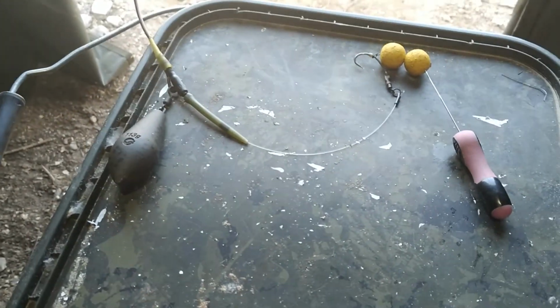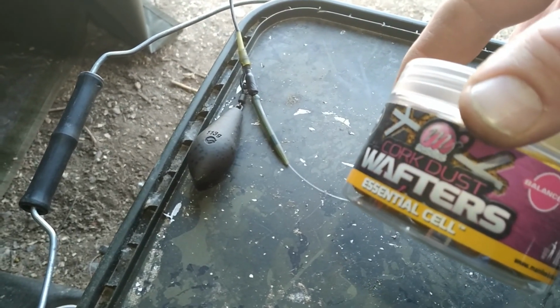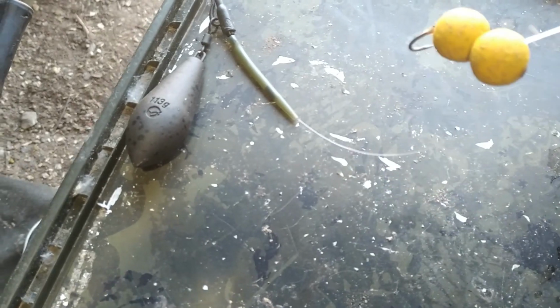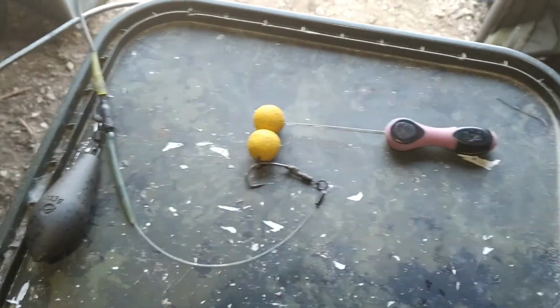So there's my rig made up. It's what I've opted for. 2 14mm cork dusted wafters from Mainline, Central Cell. I know you're thinking they're a bit on the big side, but then again, there are some monster fish in there, apparently. So I've got them on a micro swivel, blob the end down with some dental floss. So I'm hoping that's going to do the damage. Yeah, pleased with that. So we'll see what happens.